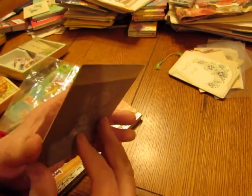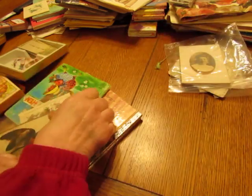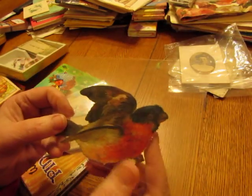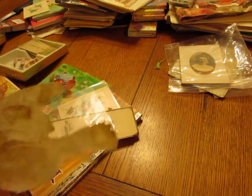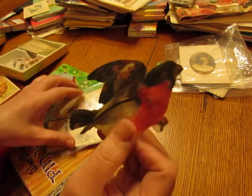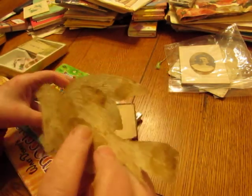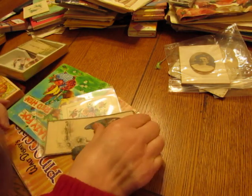Pretty picture there. It's just on a really thick card. There's a bird. Came off of something. I wonder if it was glued to a card. You can see the residue of the glue on the back. That looks pretty old.